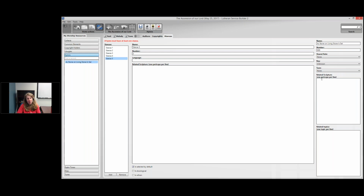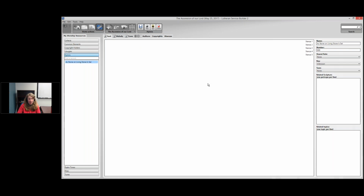Again, any scripture line or related topics, do add those. It's only to your benefit to add those in there because that really gives you a more robust data set. And then when you're searching for this hymn later, you're able to find everything. I think this is everything I need on the main screen. So once I have all of this set, I'm going to go over to my text portion, and this is where I start adding in the hymn stanzas.